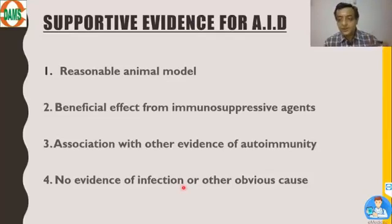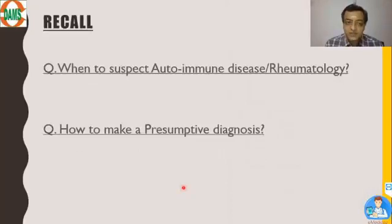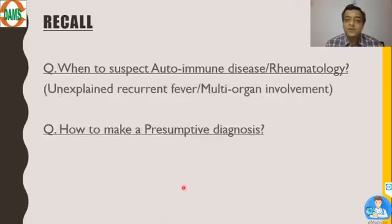So as I told you, again focus on the clinical realm. What is the clinical point? When to suspect autoimmune disease and how to make a presumptive diagnosis that we are dealing with an autoimmune disease. That is most important for us to know. So recall, these are the two questions we had. Now everybody answer this for me. When to suspect autoimmune disease or rheumatology? First answer, when to suspect autoimmune disease?